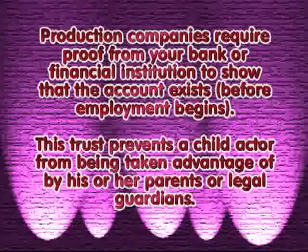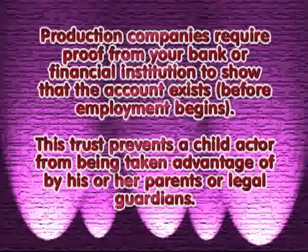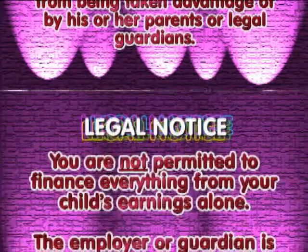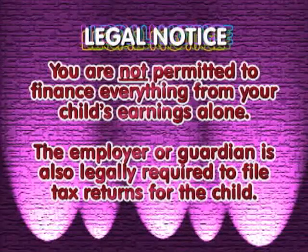Production companies require proof from your bank or financial institution to show that the account exists before employment begins. This trust prevents a child actor from being taken advantage of by his or her parents or legal guardians. Legally, you are not permitted to finance everything from your child's earnings alone. The employer or guardian is also required to file tax returns for the child.